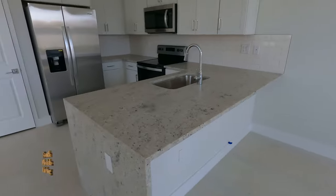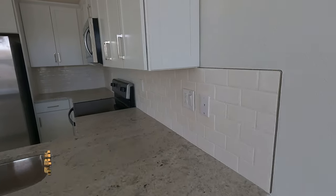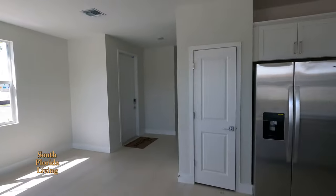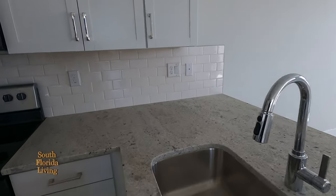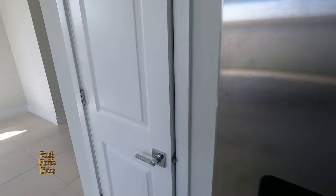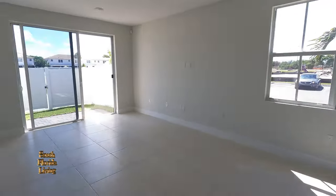You've got a waterfall peninsula, and I love the tile work, it's bricklaid, giving you a traditional vibe. You've got the shaker style cabinets with the crown molding, gooseneck faucet, deep sink. Impact glass. Woo! Right here is the pantry. Let me take a look at the backyard.